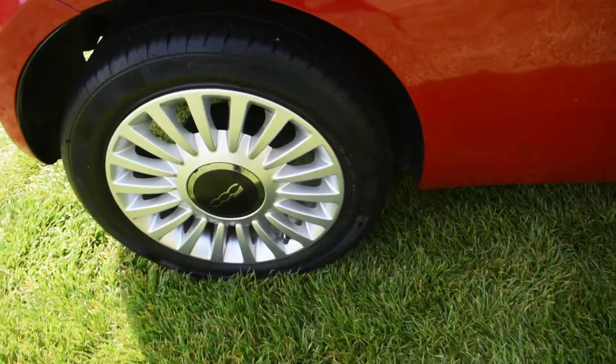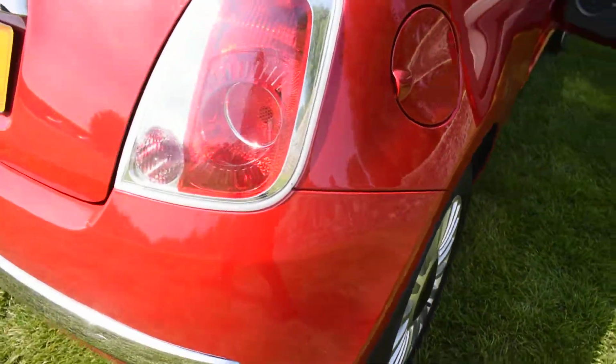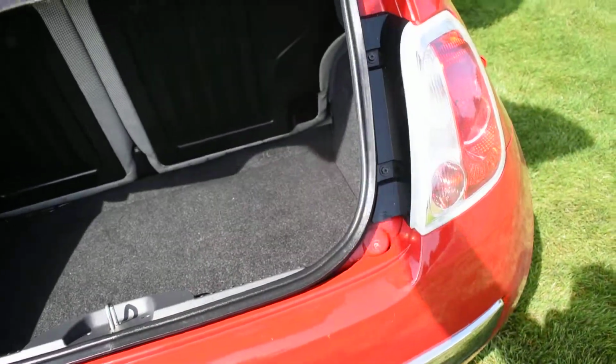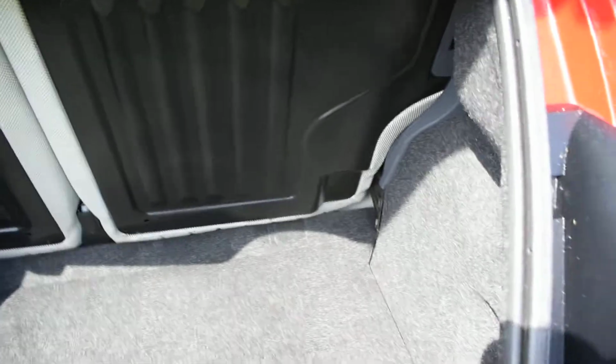Here we have the offside rear wheel, which is perfect with no damage. Now there's no bad damage at all to the rear bumper, that's superb. Just open the tailgate and I'll show you inside the boot. And equally inside the boot's lovely, all the back of the seats are perfect, with no damage. And all the carpeted area is lovely too.